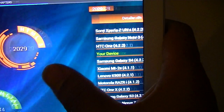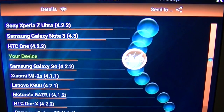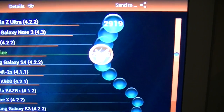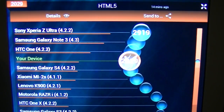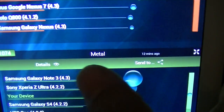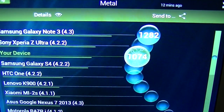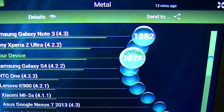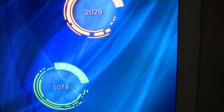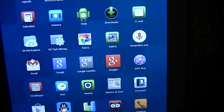So results, you can see it's here 2000, and let's check what the top is. 2990 for the Sony Xperia Z Ultra, and on Metal you can see Galaxy Note 3, 1282 and 1074 for our Super 8. So by that, let me say benchmarks don't mean that much.